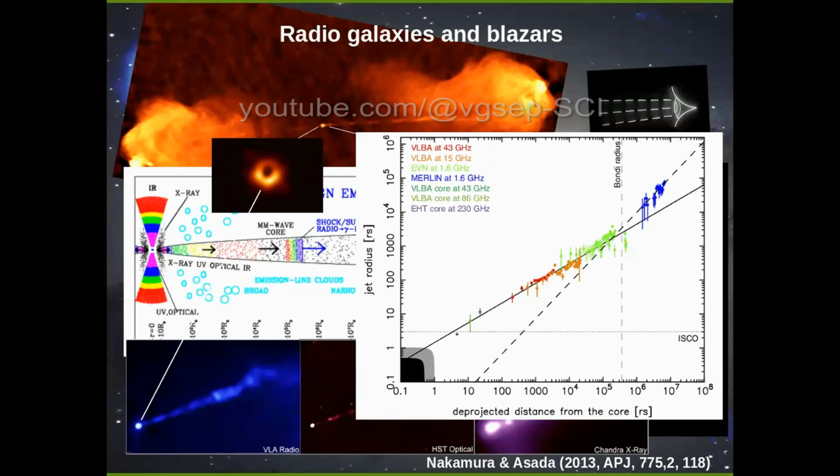And that also happens to be at the Bondi radius, which is where the sphere of influence of the black hole ends. Whether there is a connection is still really unclear, but the result was that after standing at the Bondi radius, the jet transitioned to a conical geometry. And again, conical jets do not favor acceleration. So this matches what we had in mind from the model that I just showed you.